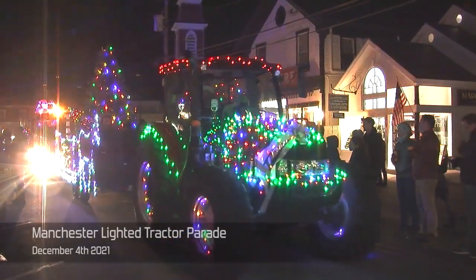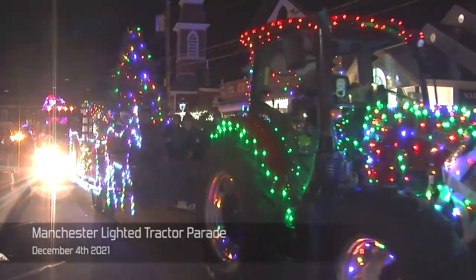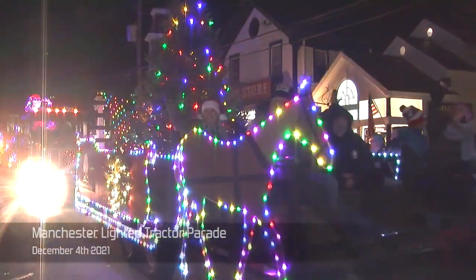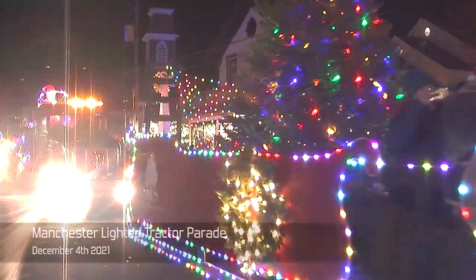And then, coming up, I think this is the Dorset Equine Rescue. We've got outlines of horses here. The horses all lit up. Wow, look at that. Hello, Dorset Equine Rescue. Hi, everybody. Good job. We got nice use of a real tree here. That's a nice touch.